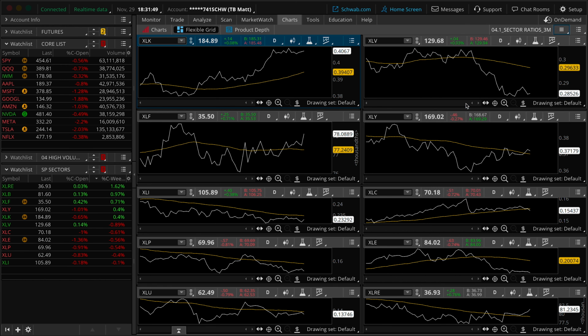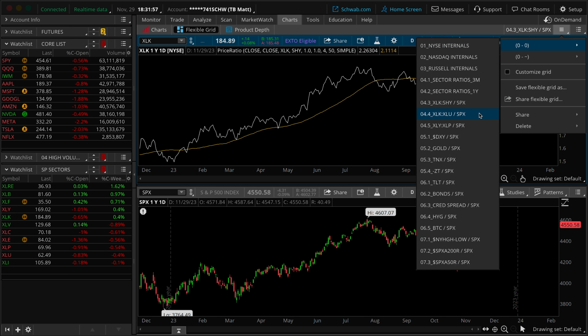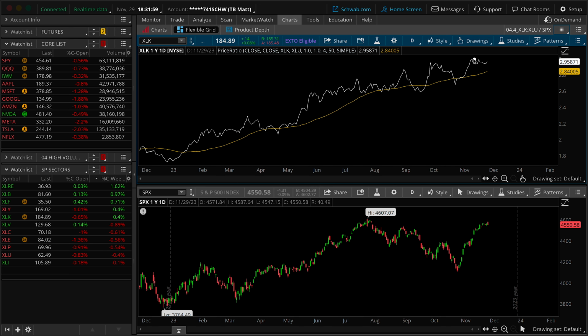Let's take a look at some specialized ratios, which will really just reinforce the same idea. XLK, SHY, certainly bullish up here sitting on the higher highs. That is a risk-on indication. XLK, XLU, same idea, breaking out over that flat top. Certainly high and tight consolidation. There was no pullback to the 50 SMA. Even if that does happen, you could get a rinse and repeat of what this looks like over here, right? Actually, it's fairly close, right?